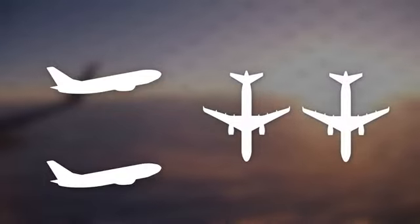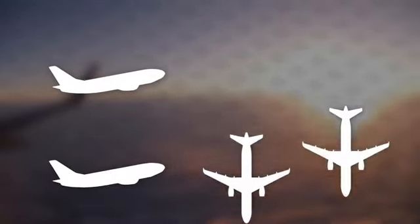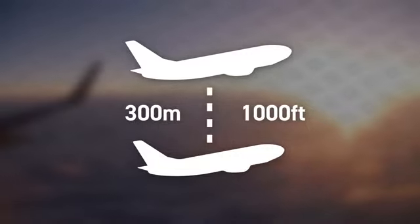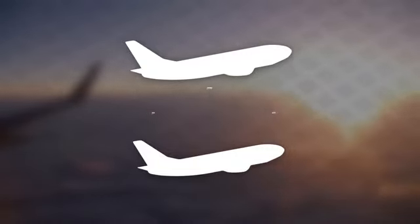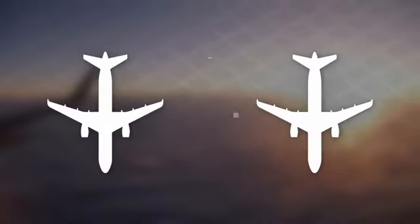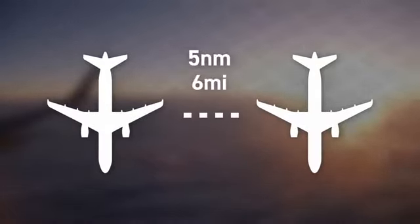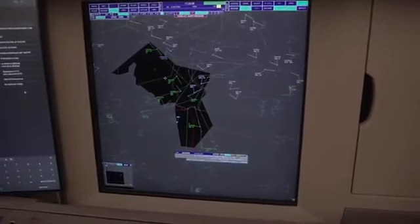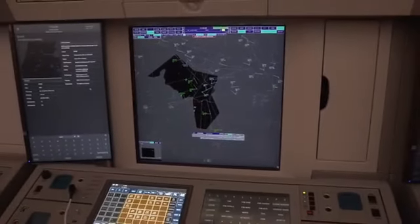An aircraft must be either vertically or horizontally separated from all others at any given time. What this means is that typically, a commercial aircraft cruising at this altitude can be as little as 1,000 vertical feet or 300 vertical meters away from another. That's vertical separation. Alternatively, an aircraft can be horizontally separated. They have to be at least 5 nautical miles, 6 miles, or 9 kilometers apart if they're within 1,000 feet vertically.